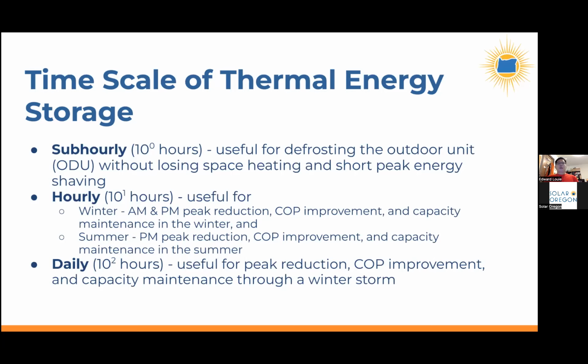And then thermal energy storage that is capable of spanning 24 hours or 48 hours would be considered a thermal energy storage that can operate in the scale of days or daily periods. And this is really useful for situations where the heat pump is trying to get through a winter storm, where you have multiple days of extremely cold weather. And so a thermal energy storage in this situation would really help a heat pump reduce the number of hours in which it needs to run auxiliary heat, and improve the coefficient of performance of the heat pump in these extreme cold days.